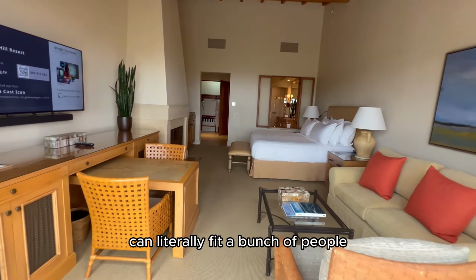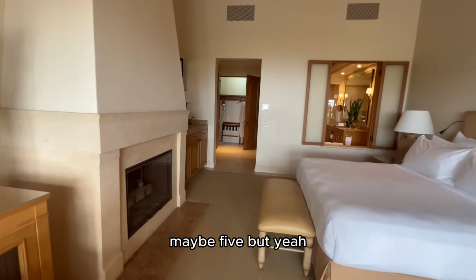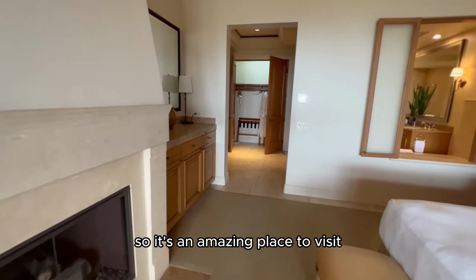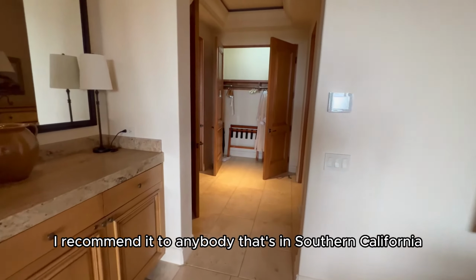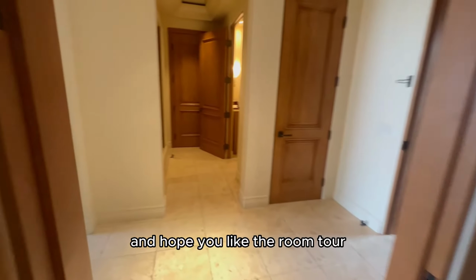Can literally fit a bunch of people, but it sleeps about 4, maybe 5. But yeah, so it's an amazing place to visit. I would recommend it to anybody that's in Southern California, and hope you like the room tour.